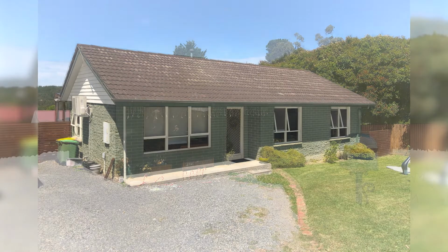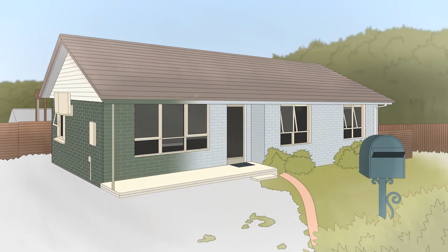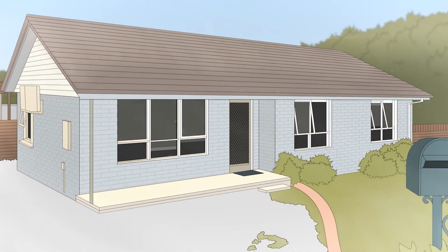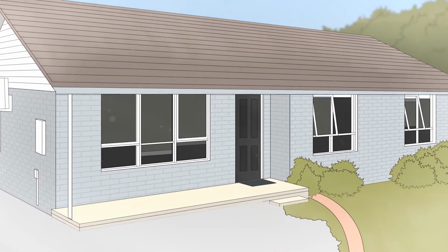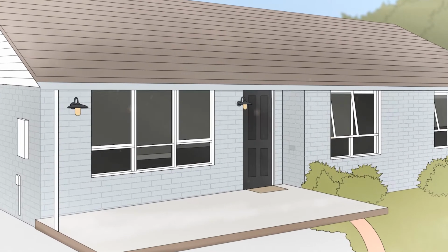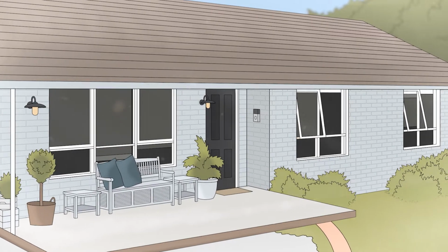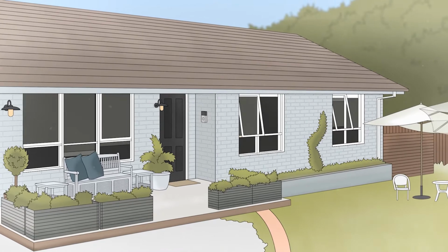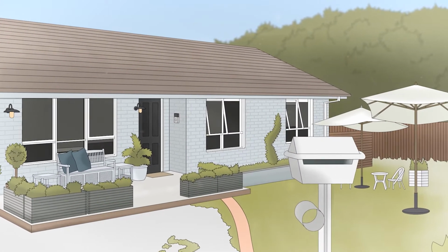It sounds like Lisa is open to anything. We agree the green bricks need to be painted over. So to create a relaxed modern country look, we'll be incorporating a grey and white palette and a distinctively classic black front door. We're going to extend the front entrance using modular decking. New lighting and a smart doorbell at the front door will give Lisa the security she needs. A raised garden bed along the front of the house will connect the home to the front yard, and a new letterbox will continue our home design all the way to the street.